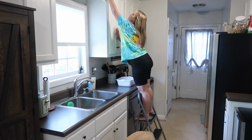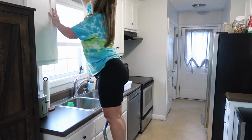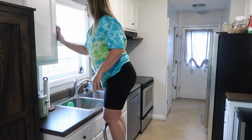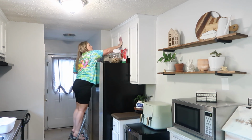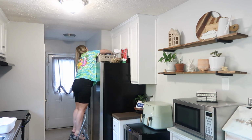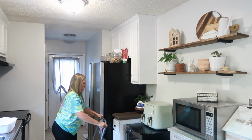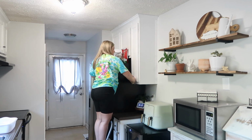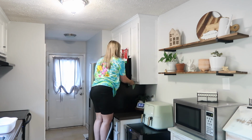I wanted to get all of these wiped down, and then I'm going to get my countertops wiped down. I'm going to vacuum, I'm going to mop, and then I'm going to come back and show you exactly what I decided to do as far as decor. And I'm also going to be doing a fall simmer pot. Oh my gosh, you guys, it smells so good in my house right now. I cannot wait for you to see this. So just sit back and relax, and I will be right back to let you know exactly what we're going to do as far as decor.